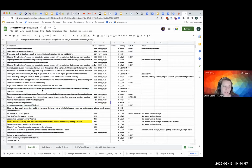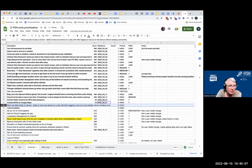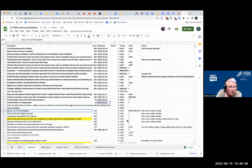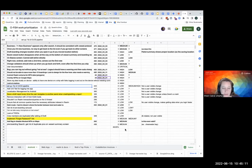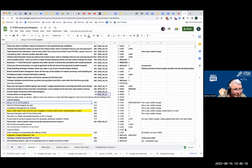Yeah, that's this. That was actually this one. Orange validator should show up. So that was actually done here. So let's put this, or actually, let's just delete it. Yeah, I was going to suggest that we delete it because it's a duplicate anyway. Right, and everything, that's all the setup and fix UI CI/CD pipeline. What does that mean?